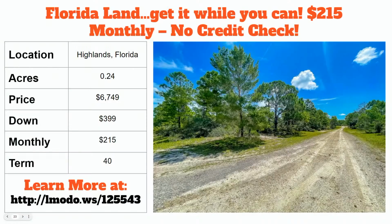The thing about Highlands County, Florida is this. This property is a 1/4 acre buildable lot. Notice that you have basically untouched Florida there. Those trees have been around forever. It's a buildable lot. You're not going to be able to go camping there. Okay. It's going to be $400 down, $215 a month, but this is something that you're going to build on.